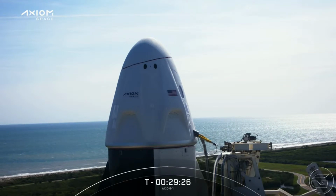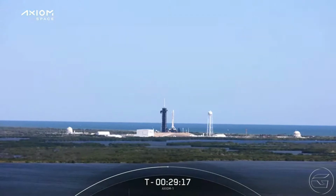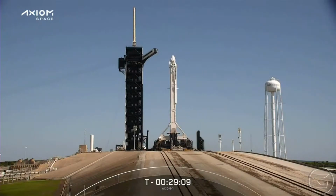A couple other status items. Weather, as you can see, looks good. Probability of violating the launch commit criteria is less than 10%. The only thing we're watching is wind gusts, but we believe, having seen the wind for the last several hours, everything continues to look good. That should not be an issue. Weather is also good in the Atlantic Ocean should we need to use a launch escape splashdown site for the Dragon capsule.